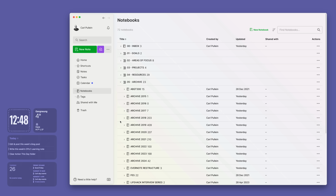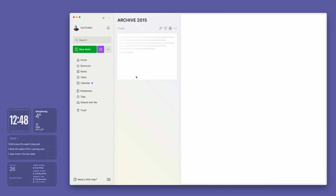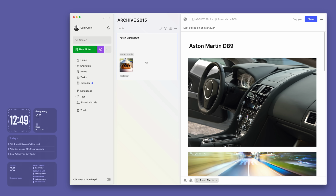So what I've done in my archive is, all the notes I've got in my current Evernote go back to 2015. It's just one note. I was actually showing my wife this. Now, this is currently organized by when I last looked at this note, or when I opened up this note.